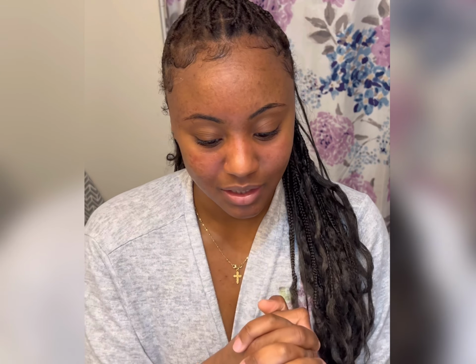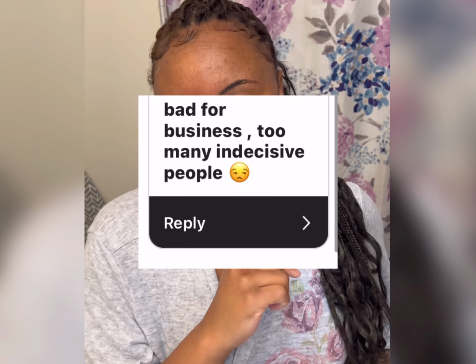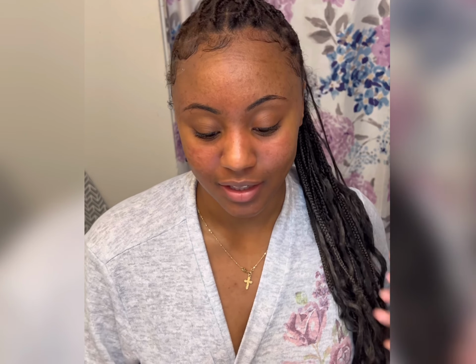And the last one is, bad for business, too many indecisive people. You know what? I wish that was not true for you, but I hope it's back in good business with you, hopefully again, because I feel like when people say that, they don't really mean it. And I hope and pray that one of these days you find the person that you're supposed to be with, and that you're happy with yourself, and that you love yourself.